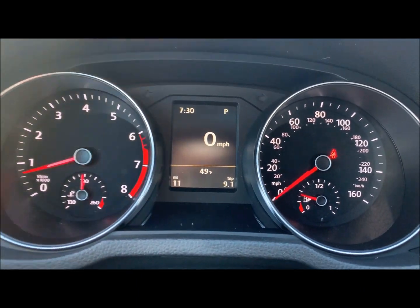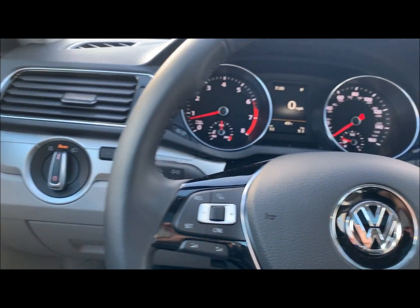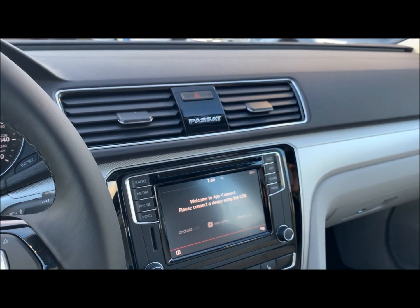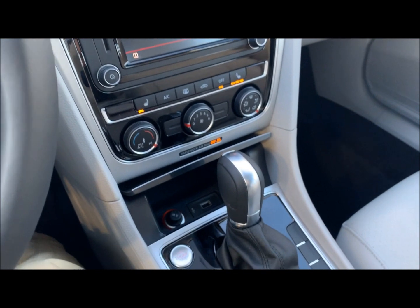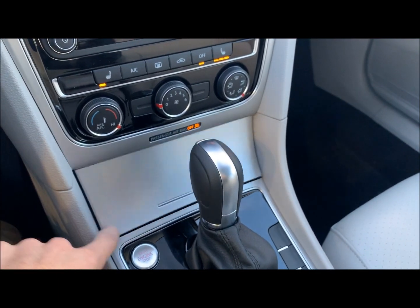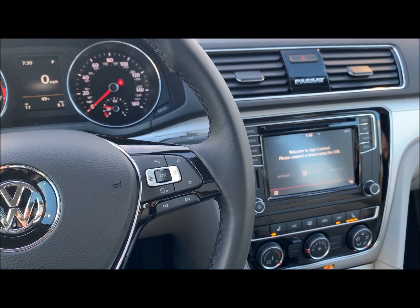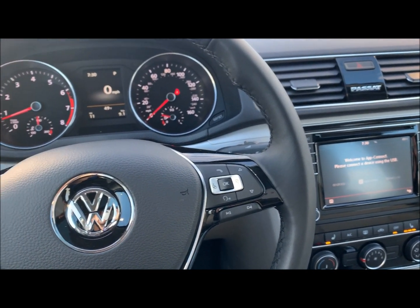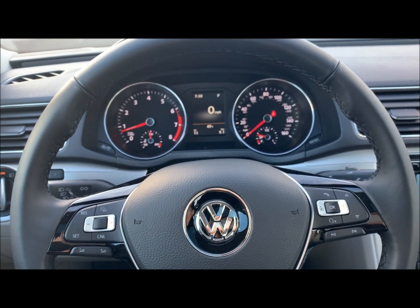Looks great. But anyways, that is a quick interior view of this 2019 Passat Wolfsburg edition. I mean, it's still a great car. Interior still feels great, easy to use, clean layout. We'll see when we actually get this 2020 Passat in how much better it really is. But again, you can't beat this classic interior design.